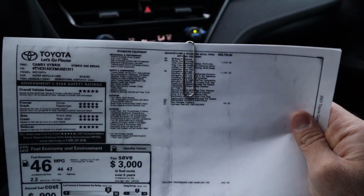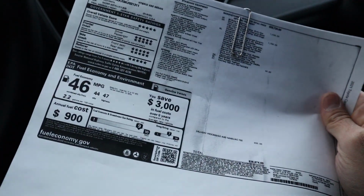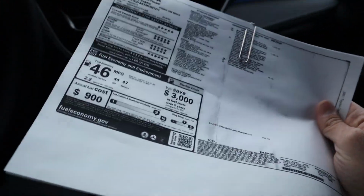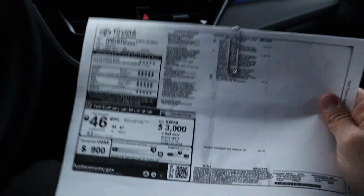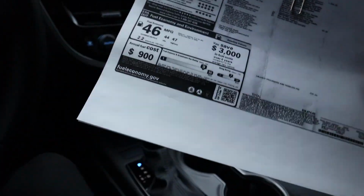And then also the total MSRP here, $36,000, I think is reasonable. The one thing that I will say is I think Toyota should roll out their all-wheel drive with the hybrids, just like what they have with the Prius. You can get an all-wheel drive in the Prius, and that's always a hybrid. So I think they should do that with the Camry too, all-wheel drive with the hybrids, and then obviously the V6, but this is about the hybrid.